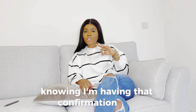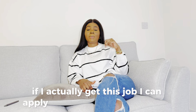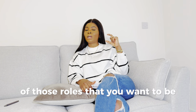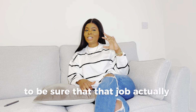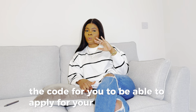Having that confirmation first, knowing for sure that, oh, if I actually get this job, I can apply for my work permit with it. So the first thing is to check for the eligibility first of those roles that you want to be applying for. What kind of roles do you want to apply for? Take 5 minutes of your time to actually research to be sure that that job actually has the code for you to be able to apply for your work permit.